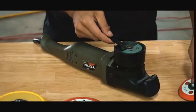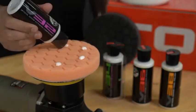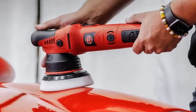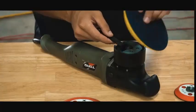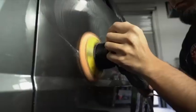The ergonomic design reduces fatigue during extended use, while the variable speed control, 2800-6800 OPM, allows for precise adjustments to tackle various details. Compatible with a wide range of pads and polishes, this tool is versatile enough for paint correction, wax application, and more. Built with durability in mind, the Adam's Polisher is backed by a 1-year warranty, ensuring long-lasting performance. Whether you're restoring a show car or maintaining your daily driver, this polisher is a must-have for achieving a flawless showroom-quality finish.